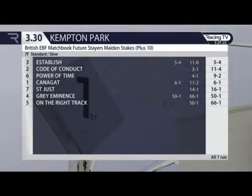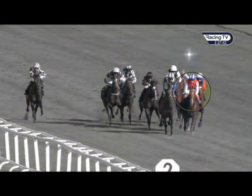Establish 5 to 4, Code of Conduct 11 to 4, Power of Time 9 to 2, 6 to 1 Cannigat, St Just is 16 to 1, Grey Eminence and On the Right Track 66 to 1. So runners heading down towards the start then. Establish is the market leader at 5 to 4, though there is opposition. We can see Establish on track.